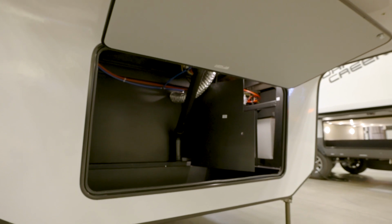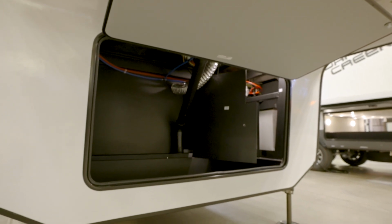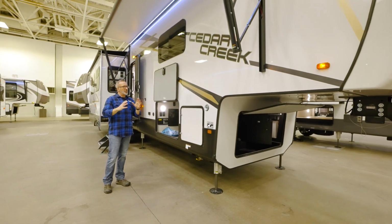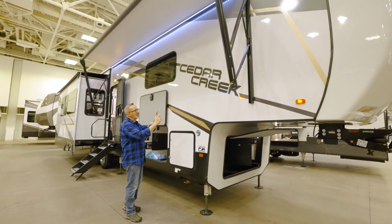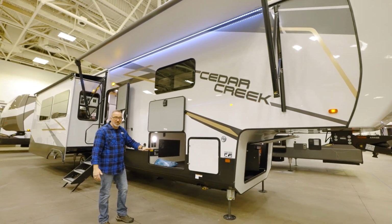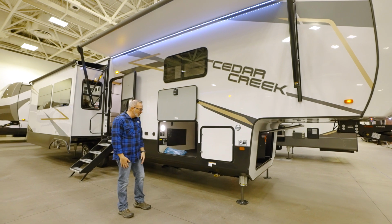If you want to set one up in there, you can. Now, let's talk a little bit about the construction on these Cedar Creeks. I love what they've done. Sure, you get the aluminum superstructure, 16 inches on center. You get the aluminum skirting there. You even have the ABS panels underneath that are 4x6, heated and enclosed underbelly.